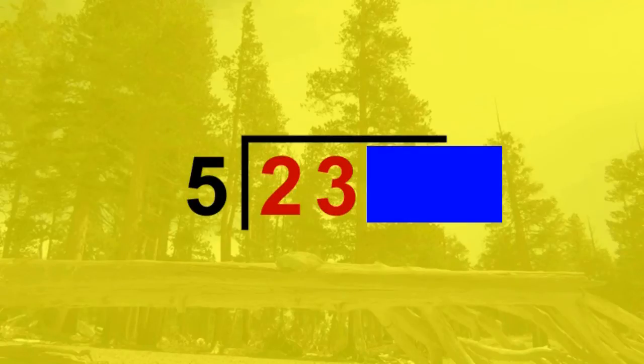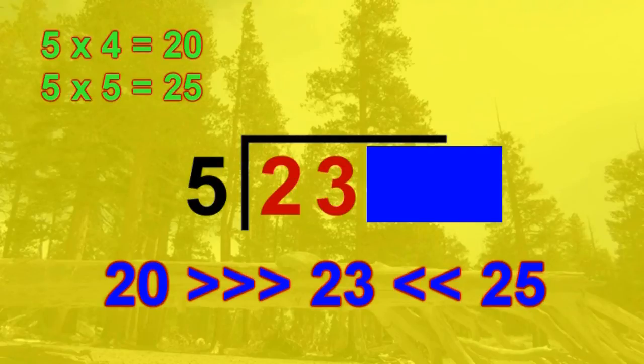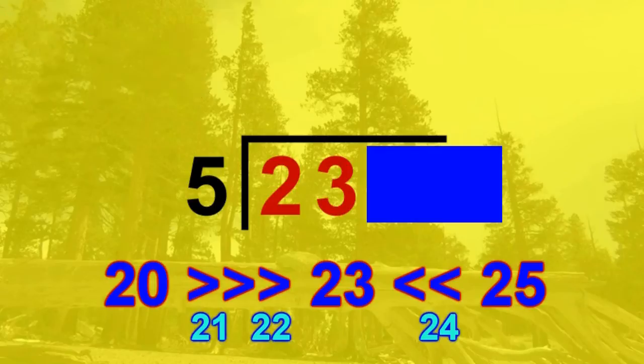Can 5 go into 23? Yes. Do not uncover any more digits, but instead find the number that is closest to 23 that 5 can go into. 23 is between 20 and 25, which are divisible by 5. In other words, 5 goes into both of them. 5 times 4 is 20, and 5 times 5 is 25. 23 is 3 away from 20, but only 2 away from 25, so it is closer to 25.